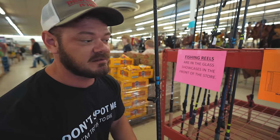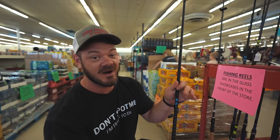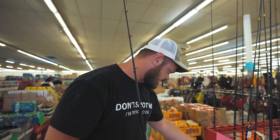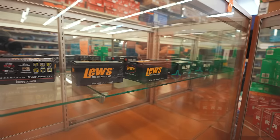Yeah, I think we're gonna go with this, the Shimano. I've been wanting one of these rods. I've been seeing an old buddy on Instagram, Pond Boys, use this rod right here. And I literally commented on his picture last night, like, bro, I really need to get one of these. So, rod right here. What does it say? Fishing reels are in the glass showcase in the front of the store. Let's go find a reel. Just as I had assumed.